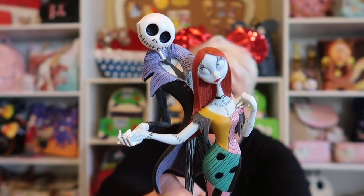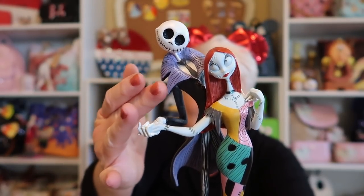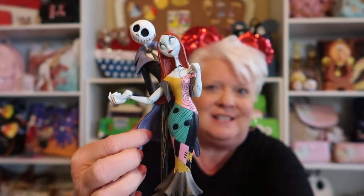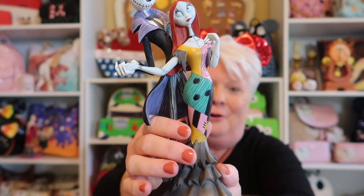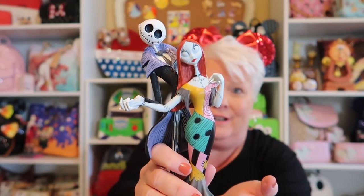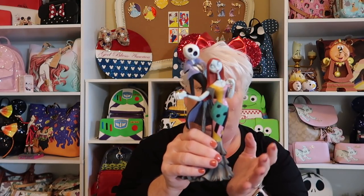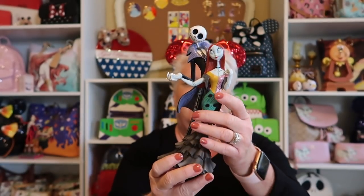This is one of my most favorite pieces right now. I love the color. It's like a light lavender. It goes so well with Sally's dress. You know, it's on the inside of his suit tails here. Oh, it is just a huge favorite of mine. Y'all, this thing is absolutely gorgeous. And I got it off of Amazon. And even Jack has jewels on his coat buttons. It's so pretty. Oh my gosh.